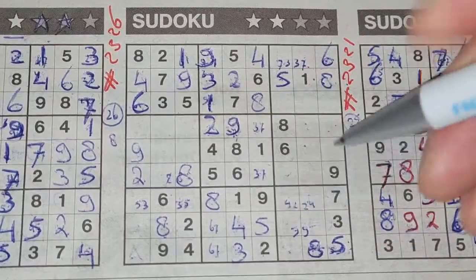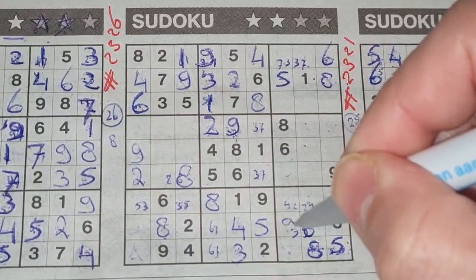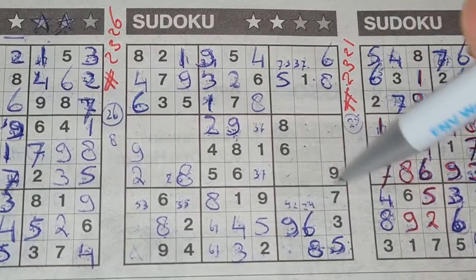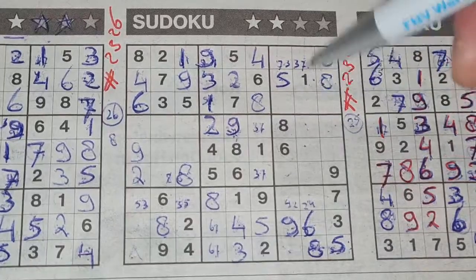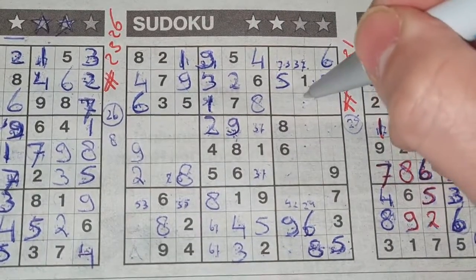We see there 6, no 6 there. 6 should be here. And I've eliminated 9, so the 9 goes there. 9 in this column, 9 in that column. So the column between, the only 2 places for the 9 should be here or there. We see there 9, no 9 there, 9 should be here.